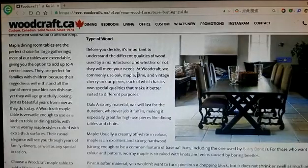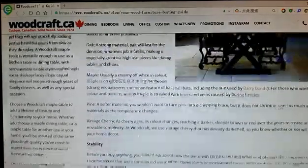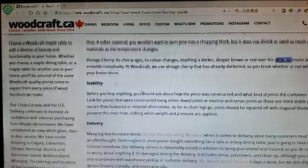Type of wood. Before you decide, it's important to understand the different qualities of wood used by a furniture maker and whether or not they will meet your needs. Oak, maple, pine, cherry.